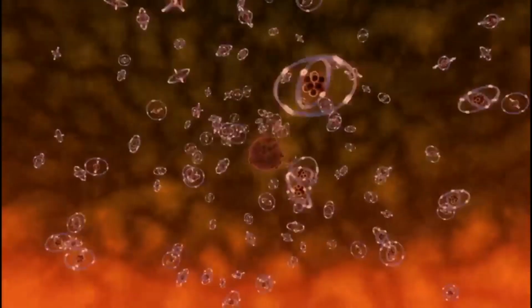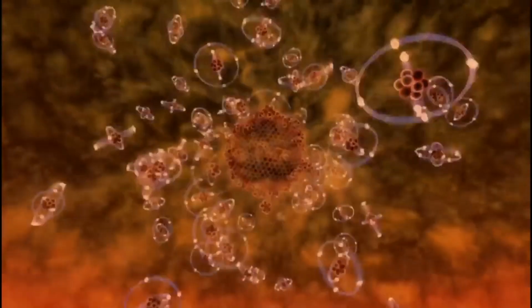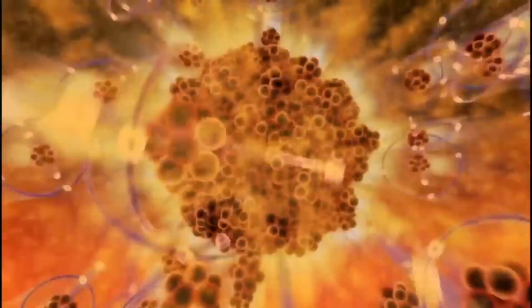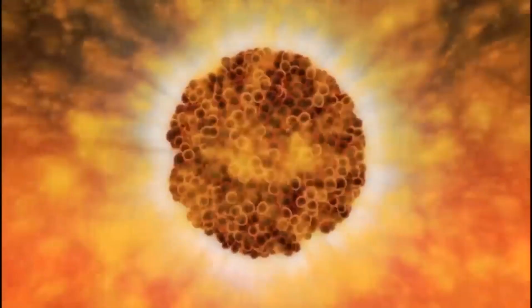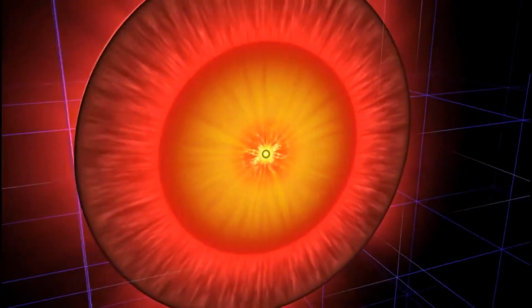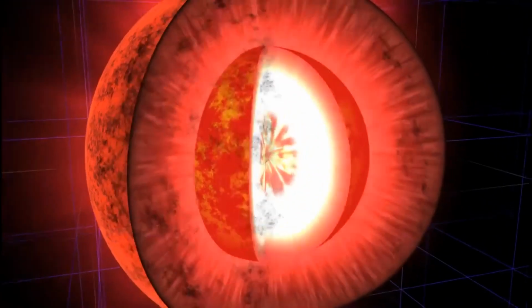Hydrogen gas turns to helium, oxygen, carbon, calcium, silicon, all the way to iron. The outward pressure from heat radiating from the star's core is no longer enough to hold it up under the crushing weight of these elements. Gravity wins the battle, and the star's core collapses inward. That produces a shock wave that races out through the star's volume and obliterates it.